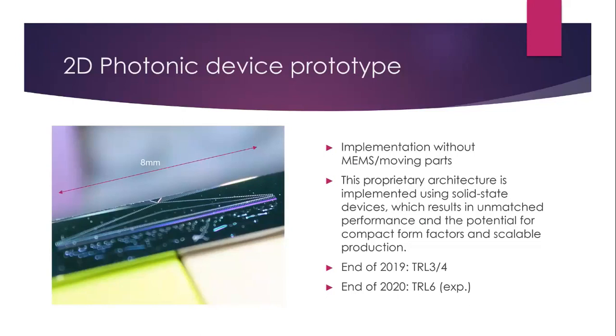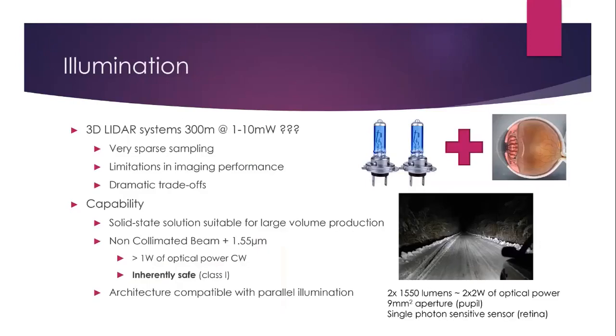In particular, this one is a two-dimensional device, which means that we are able to resolve one angular dimension plus one depth dimension. These first generation devices allowed us to demonstrate TRL 3/4 at the end of last year, 2019, and with new revised devices, we are aiming at reaching TRL 6 by the end of this year, 2020. So this was mainly focused on the reception side, how to collect light, but there is also the question of how to illuminate the scene.